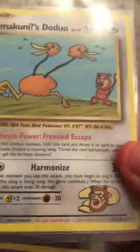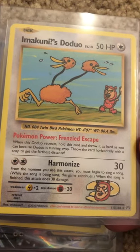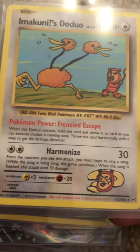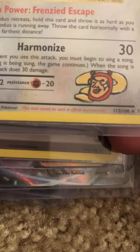I'm a Kuni's Doduo. This is a funny card. Like, you can read that. Pokemon Power Frenzy Escape, you know, and then you have Harmonize. It's ridiculous, and they actually have to put this. This card cannot be used at official tournaments.